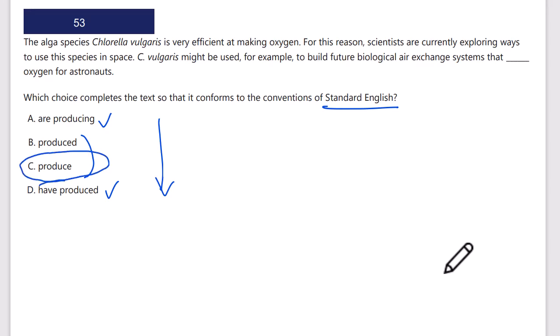There we go. Again, we have that relative pronoun, which cannot be followed by a non-finite option. It must be a conjugable verb. So it's not going to be, well, I mean, again, these are not non-finite. They're just past perfect and progressive tenses. So it wouldn't be that. It's going to be the simple tense option. By the way, we're not talking about the past tense. We're currently exploring ways. So it's produce, not produced. And again, as is typically the case, it's not the perfect or the progressive option.